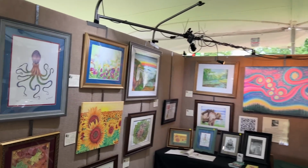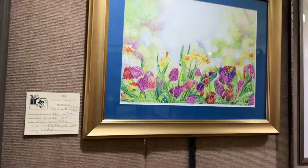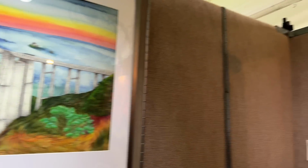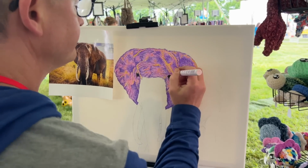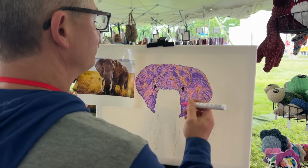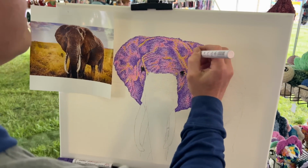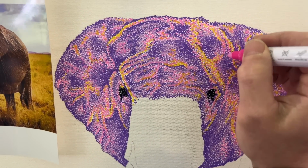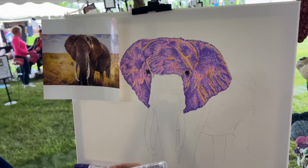Sean's art and all of his stuff is pointillism. Look at this. All of his work is all dots. It's absolutely stunning. Look at that. That's incredible. Every single little dot. I'm gonna get real close. That is insane. Amazing. This is my neighbor Sean.